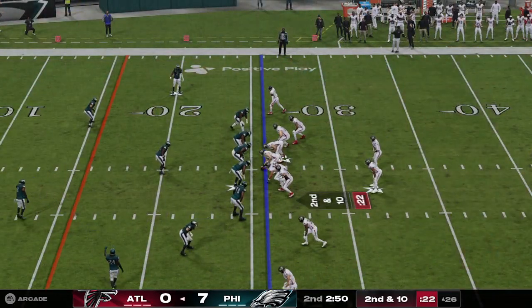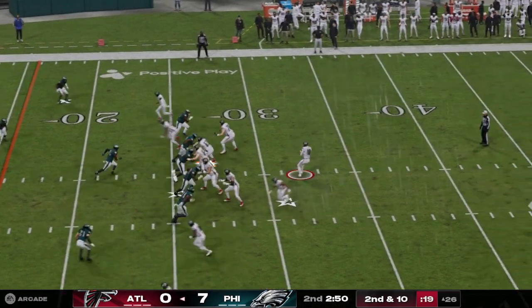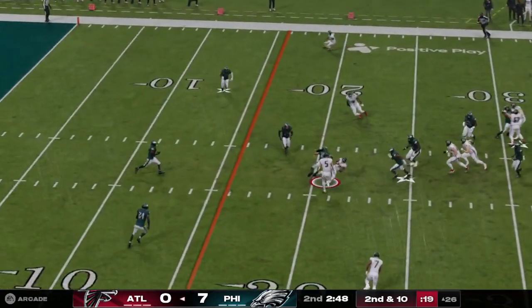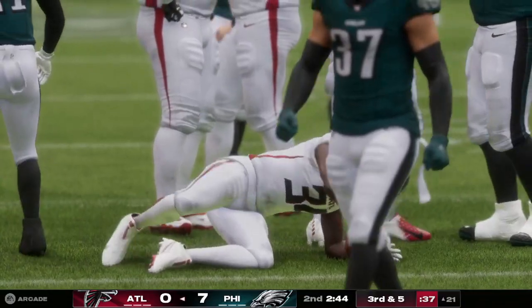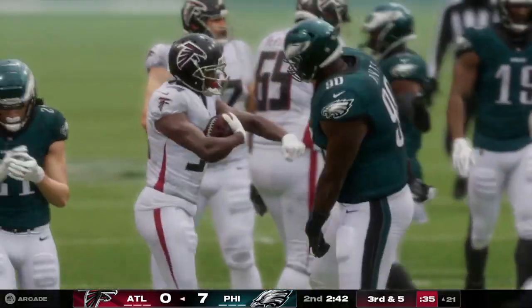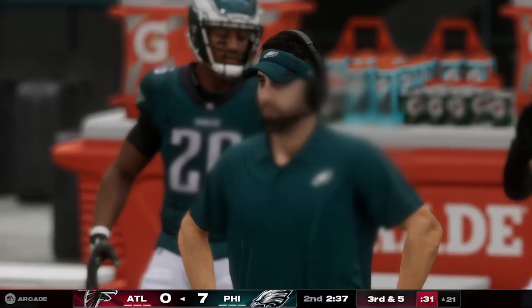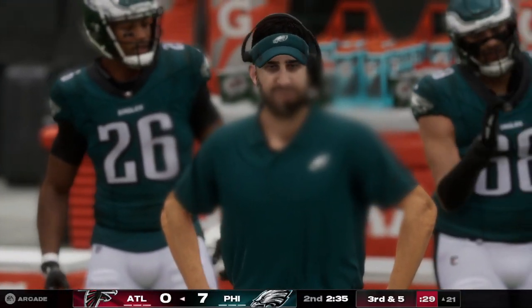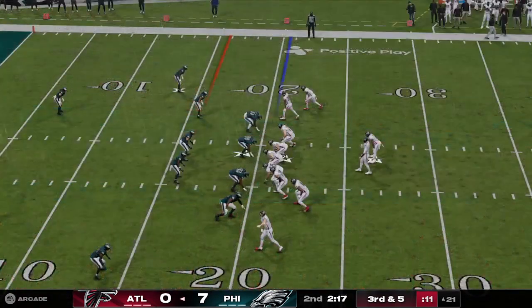Now a 2nd and 10. Now Cousins. Able to complete this one to McLeod. 5 yards. Now it's 3rd and 5. Nothing flashy there. The slant to the slot. Oh, and the frustration for the defensive guys because it's a quick play. And you know it's going to be a bang-bang play in terms of the throw and the catch. And then he's able to absorb the contact and complete it.